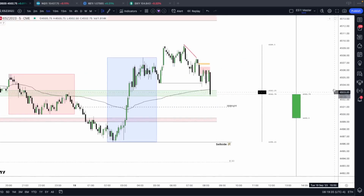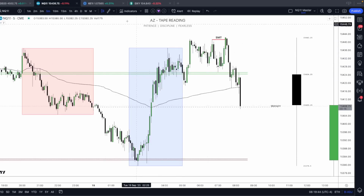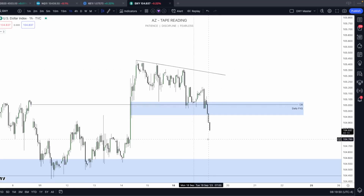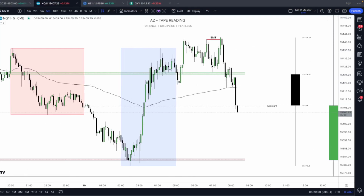ES below VWAP. Also would be looking to target midnight right here. SMT divergence, cleared the London highs. We did the same thing here. EU is still going up. The DXY is still selling off. NQ. Yeah. Any other questions and thoughts?